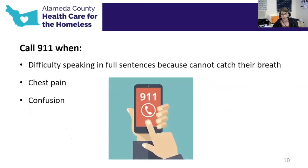And there are clearly certain things that are medical emergencies. And the absolute right thing to do is to call 911. So if people have difficulty speaking in full sentences and can't catch their breath, absolutely call 911. The same with chest pain and also confusion. One of the things that we know with COVID is that people can have very low oxygen levels and not really notice it that much. They're not obviously feeling short of breath, but the low oxygen levels can cause confusion. So definitely something to be aware of. Absolutely, all of those would be reasons to call 911 to get somebody to a hospital rapidly.